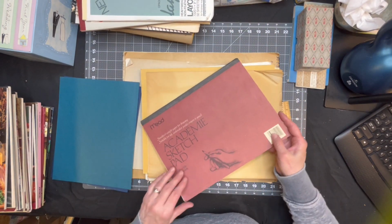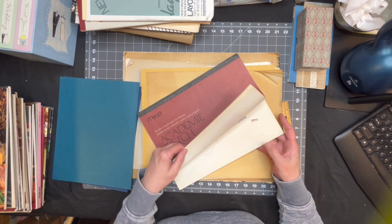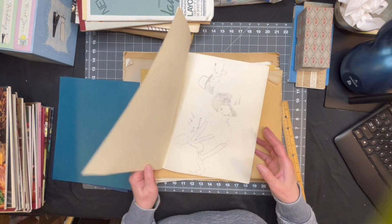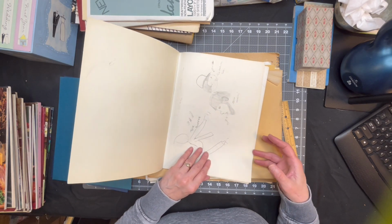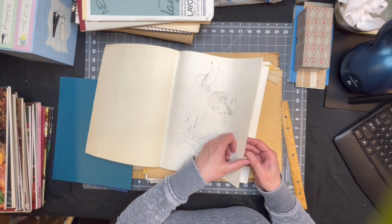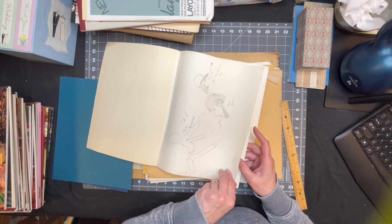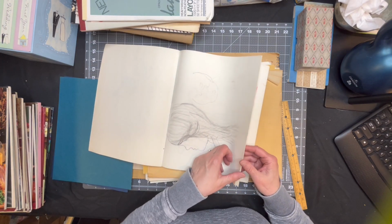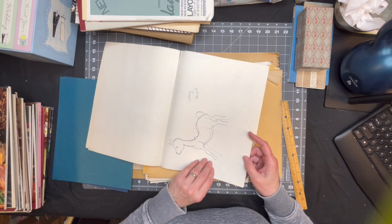Another drawing pad. Oh, okay, sketch, 12 by 9. Let's go this way. Some art working. The runner. Oh, a nice little silhouette there. Is that what it's called? Very still.